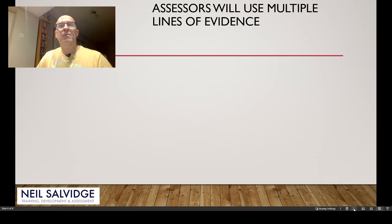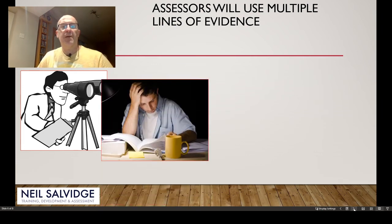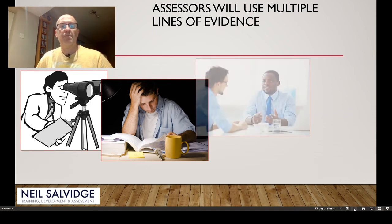So assessors will use multiple lines of evidence, a lot of observation, coming out watching, because that's what our level 2s are predominantly doing, demonstrating practical product activity. Yeah. They might be asked to go away and do a bit of study and research. If there's an element that they're not 100% sure on or just lacking a bit of knowledge, they might go away and do a bit of reading up.